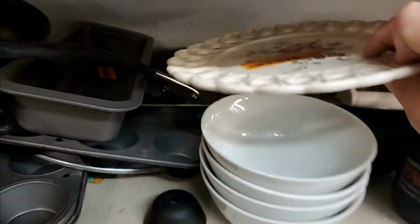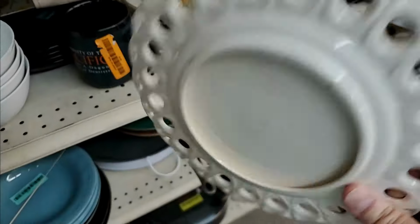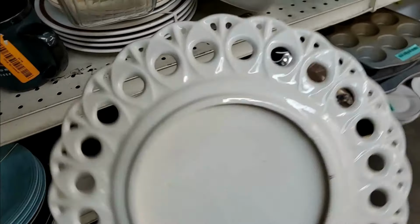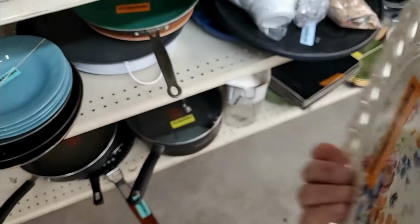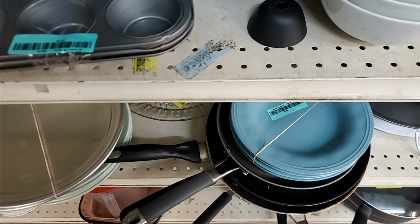And he was looking at this reticulated plate because he knows that I sometimes pick those up if they're good quality, good name brand. I don't see a name brand on this one, and the transferware or the design is not all that exciting anyway.